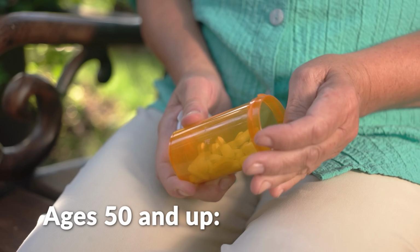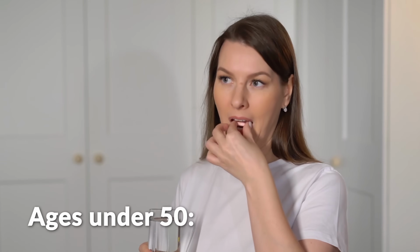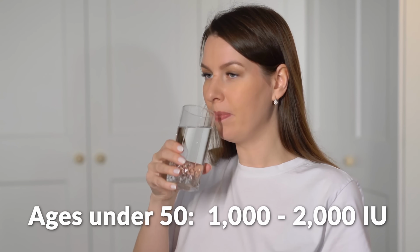Now, I'm going to be honest, there is a lot of debate and even maybe some controversy over dosages over the years. In my older patients, I might recommend 800 to 1,000 international units. I know many of you out there might think this is too low, but for us seniors, we just don't need as much. For anyone under 50, I recommend 1,000 to 2,000 international units per day. But again, for seniors, a daily intake of 800 to 1,000 is recommended to maintain optimal bone health and prevent deficiencies.